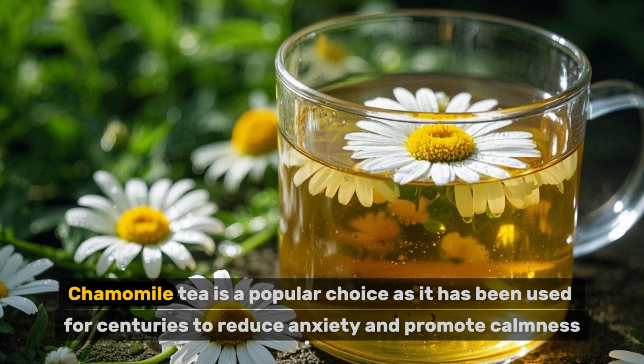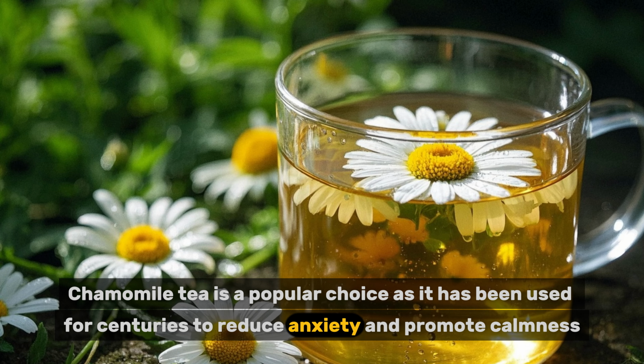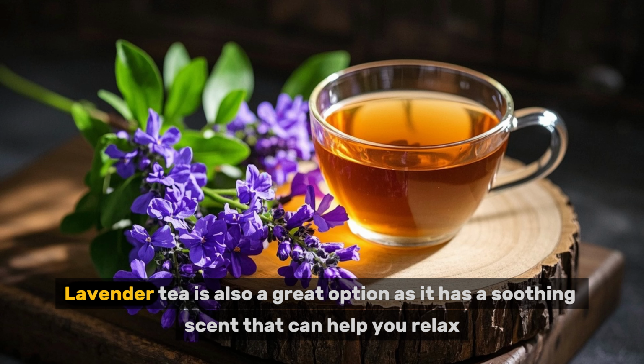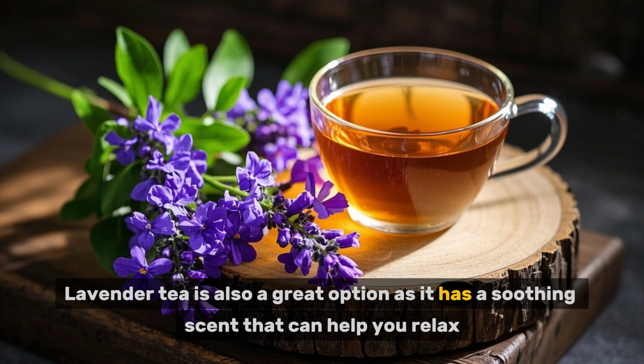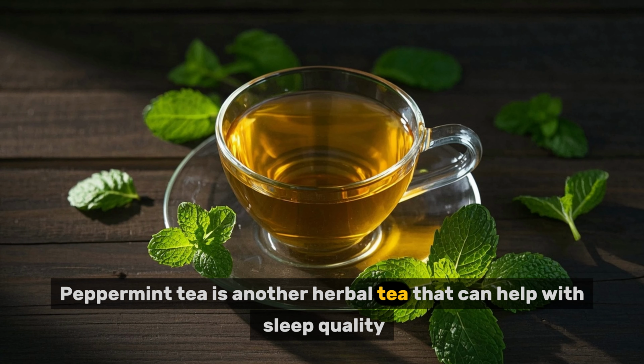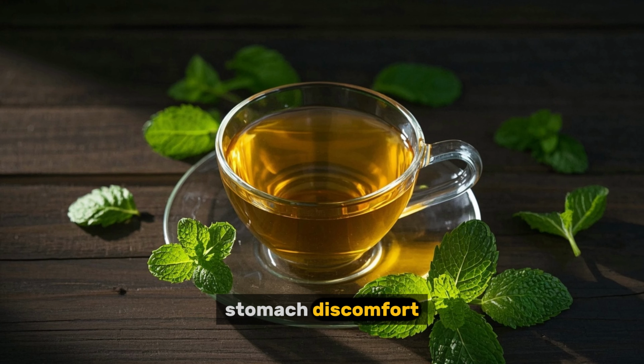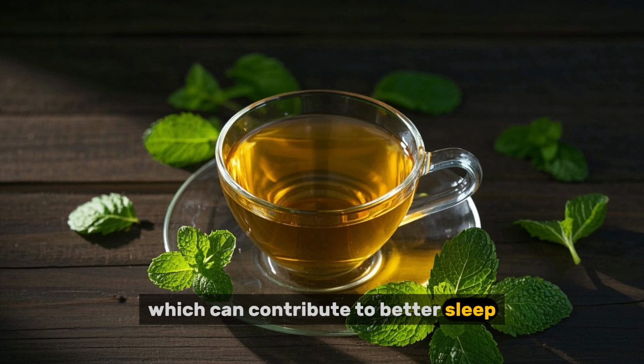Another great way to promote better sleep is to drink herbal teas that are known for their relaxing properties. Chamomile tea is a popular choice, as it has been used for centuries to reduce anxiety and promote calmness. Lavender tea is also a great option, as it has a soothing scent that can help you relax. Peppermint tea is another herbal tea that can help with sleep quality, can aid digestion, and relieve stomach discomfort, which can contribute to better sleep.